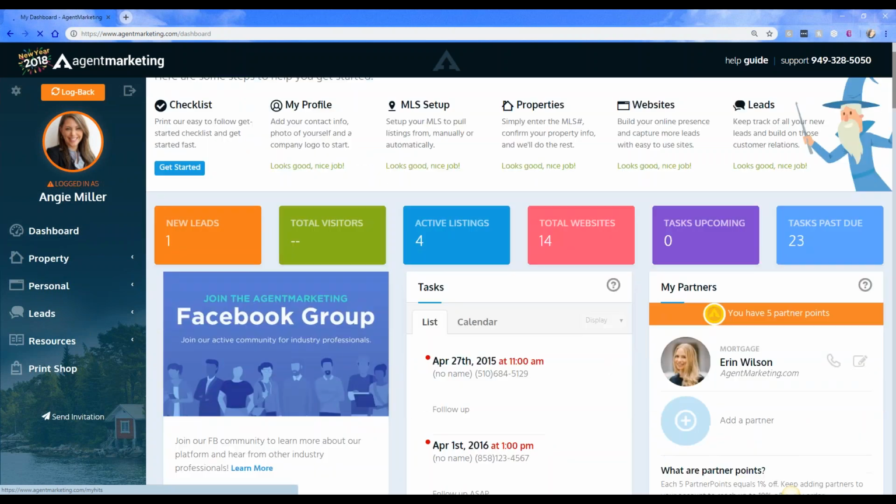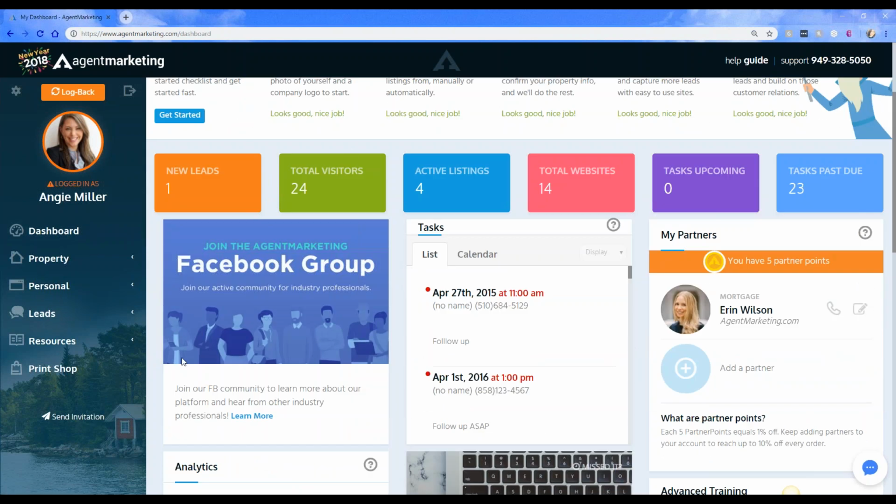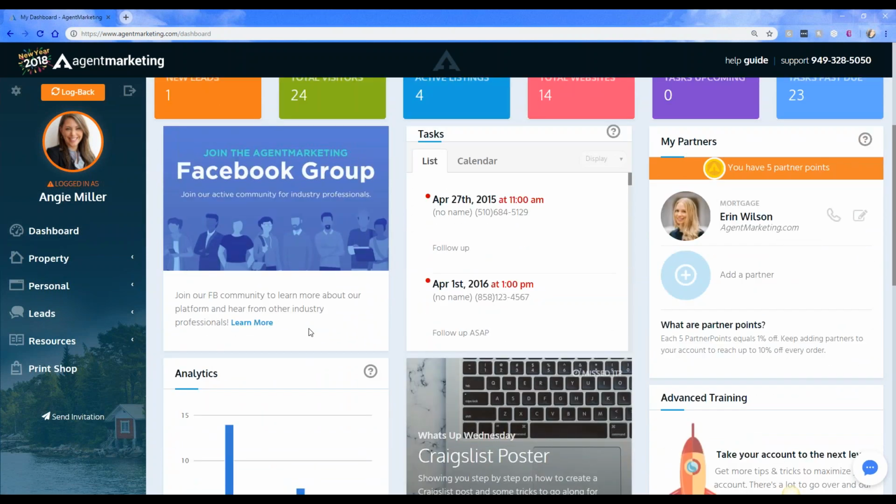The other thing I wanted to show you here is the join the Facebook group. The Facebook group is awesome because you can bounce ideas off of each other. You can talk to other agent marketing users. It is a closed group for agent marketing users only, so you'll be able to chat with other people who use the system, get some ideas, some help, some suggestions, and stuff like that.